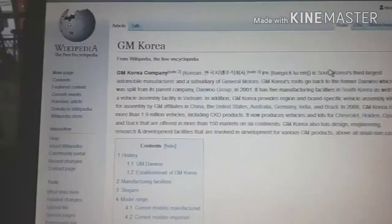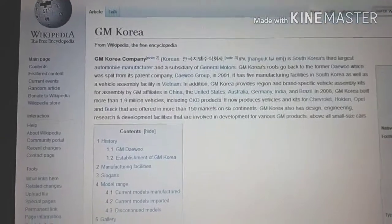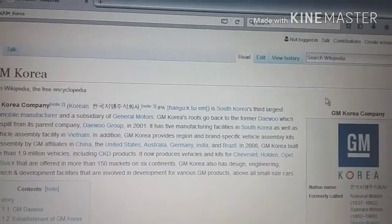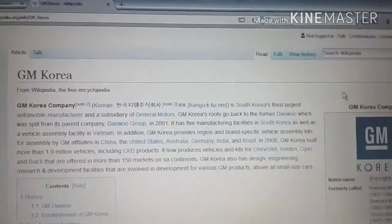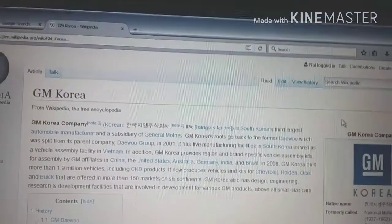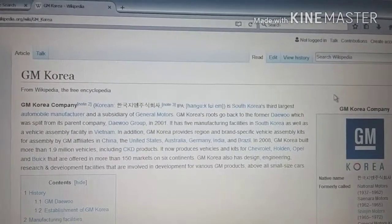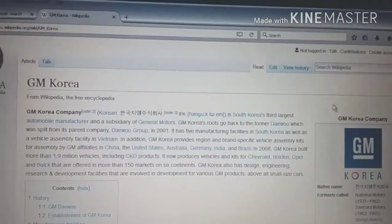Okay, I'm on Wikipedia and we're talking about GM Korea. If you look at the headline, the description, it says that GM Korea's roots go back to the former Daewoo, which was split from its parent company, Daewoo Group, in 2001. It has 5 manufacturing facilities in South Korea, as well as a vehicle assembly facility in Vietnam. In addition, GM Korea provides region and brand-specific vehicle assembly kits for assembly by GM affiliates in China, the US, Australia, Germany, India, and Brazil.